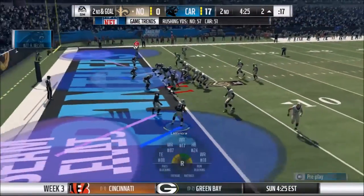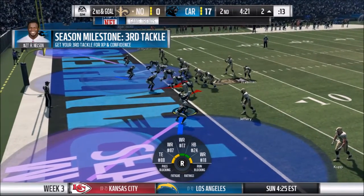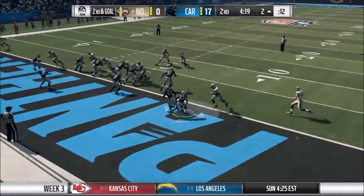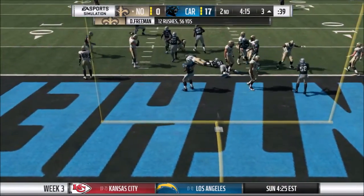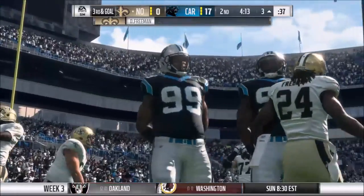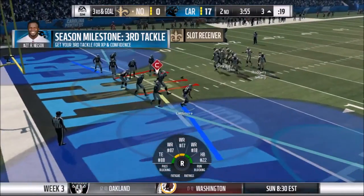Some good, strong running right there. Some power and some explosiveness just about got him into the end zone. They'll look to run with Freeman. And this will result in him losing yardage back to the 3. They'll lose a yard that time, and that's going to lead to a third down.